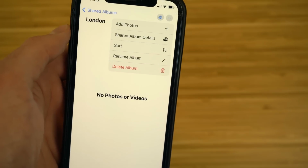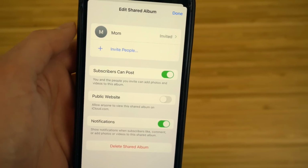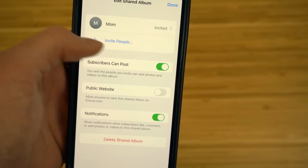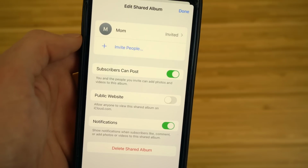And I want to start off by clicking the shared album details right here. And as you can see, it shows who's part of the iCloud shared photo album. Right now it's my mom. If I want to invite more people, I just click invite, then type in their name or contact, and that'll pop up and you can add those.